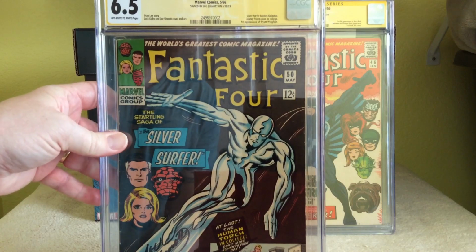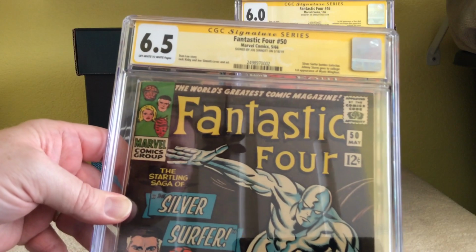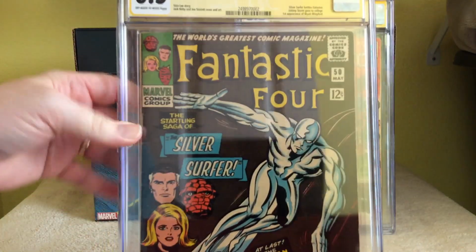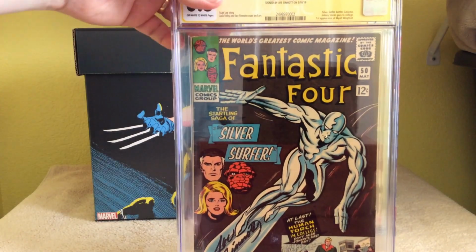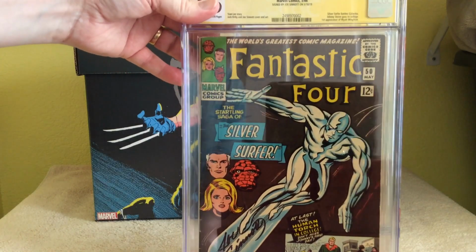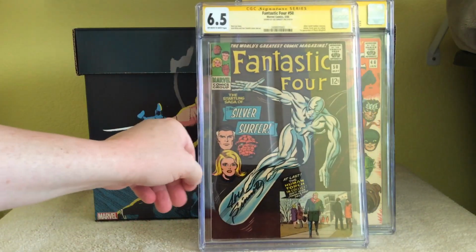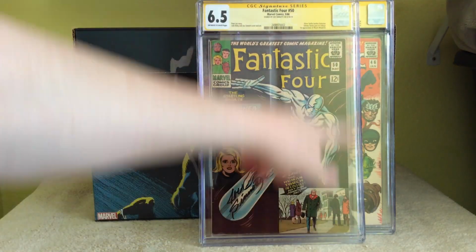Then I'm gonna get right into FF 50. Again, this one came back 6.5 off-white to white pages. Silver Surfer battles Galactus. First appearance of Wyatt Wingfoot. Yeah, I just got it for the cover and tried to get the best type of cover. These darker ones, and this is a brown, and hopefully my lighting in here, I guess, is not great at the end of the day. It's a brown cover, and you see the spine ticks, but overall it presents really well in my opinion. I was really happy with it and happy with the price and the centering of it all. It's nice and centered.